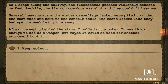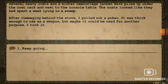Several heavy coats and a winter camouflage jacket were piled up under the coat rack and next to the console table. The coats looked like they had spent a week lying in a swamp. After rummaging behind the stove, I pulled out a poker. It was thick enough to use as a weapon, but maybe it could be used for another purpose. I took it. Let's keep going.